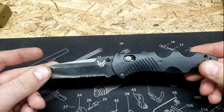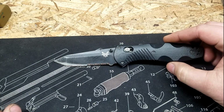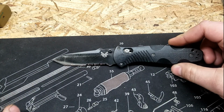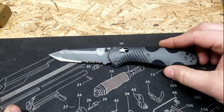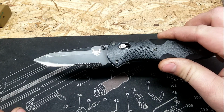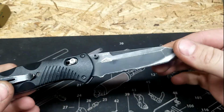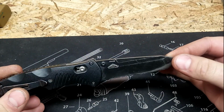You may not have that in your area, but definitely if that's something that you can figure out, if maybe you have an authorized Kershaw dealer or something like that that will sharpen for free, maybe something to think about. But I love the Benchmade. It's 154 CM stainless tool steel. That's Crucible Materials. Old school steel. If it ain't broke, don't fix it.